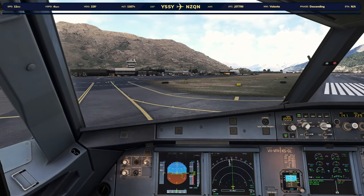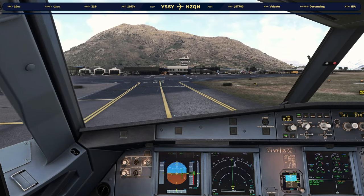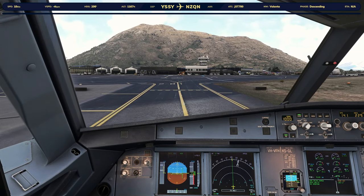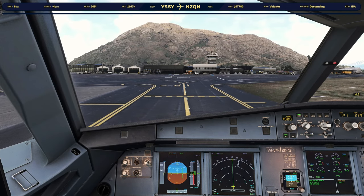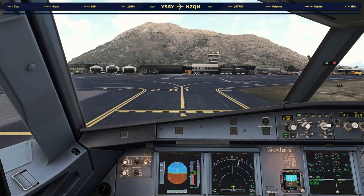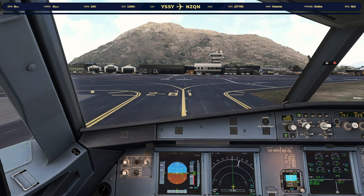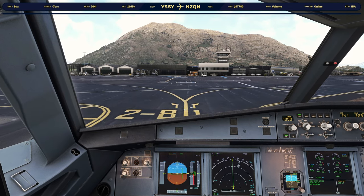706, are you serious? Okay. Jesus. Queenstown traffic, Jetstar 780, runway vacated. Window final, it was 230 at 20 knots, so a little bit of crosswind from the left. Roger, thank you.